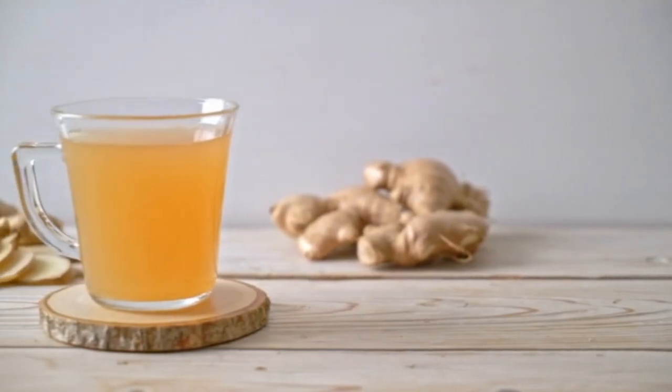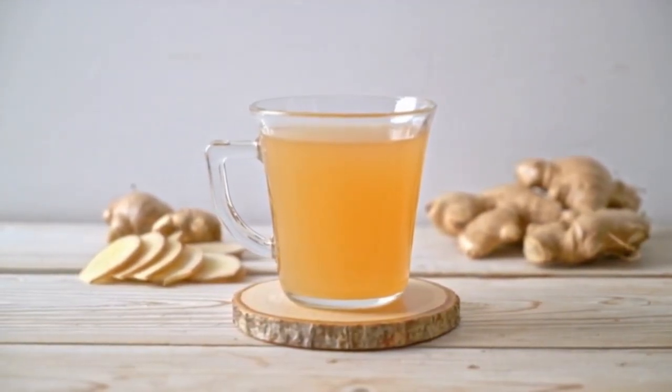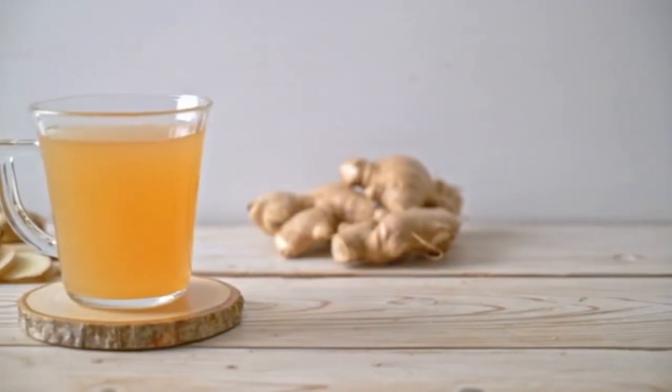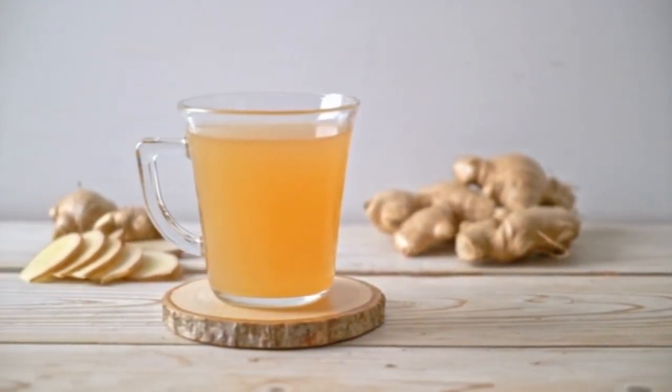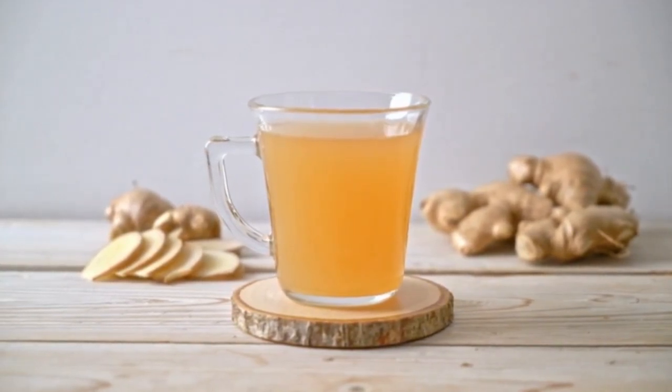The next one is ginger water. Ginger water helps to protect your liver from toxins and reduces inflammation. You know that ginger is very good for inflammation. It's anti-inflammatory. Ginger also helps to boost your immunity and improve digestive health. It suits the tummy.